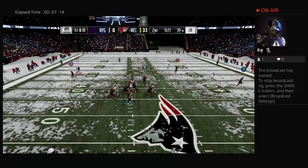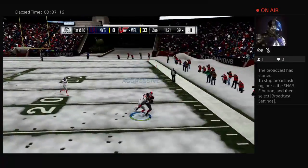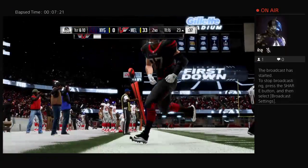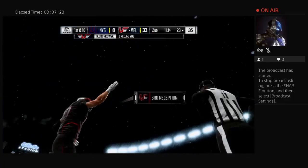Brady now on first down. Goes right side, complete to Gronk. 17 yards on the pickup there, and the drive will continue.